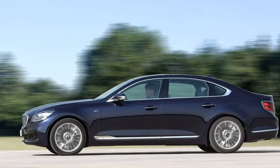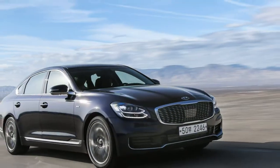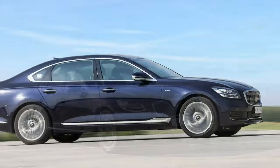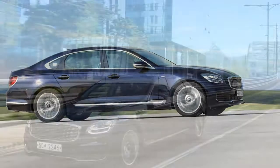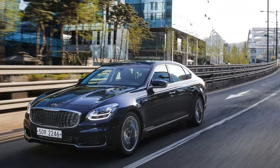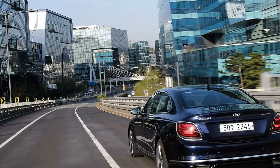The K900's improvement over its predecessor, though, is marked, as was made clear when we were shuttled to the airport for our journey home in a previous-generation K900. We were reminded of the busier ride, more evident road noise, and less cosseting interior that we experienced during our 40,000-mile test of the outgoing car.